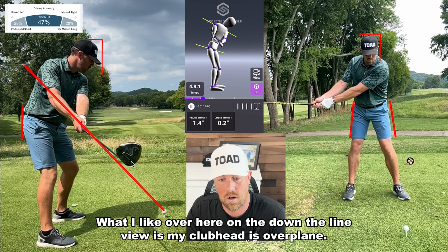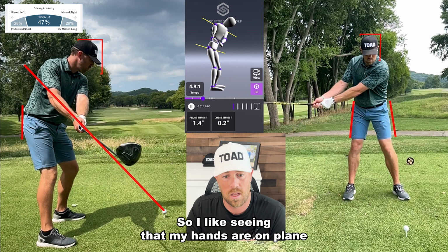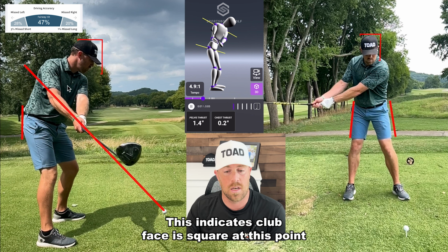What I like over here on the down the line view is my club head is over plane. I have a tendency when things are going bad to bring that club head inside too quickly. So I like seeing that my hands are on plane and my club head is over plane at this point. Also, you see the angle of my club face matching the angle of my spine. This indicates the club face is square at this point.